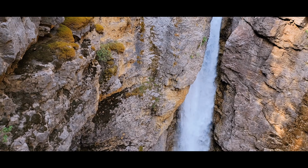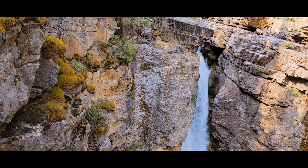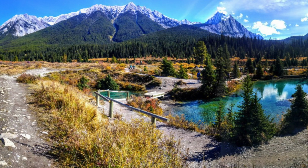If you're interested in continuing onto the Inkpots, which is the forested trail where emerald-colored mineral springs bubble from deep below the Earth's surface into shallow pools, it is about a 4-hour round-trip hike.